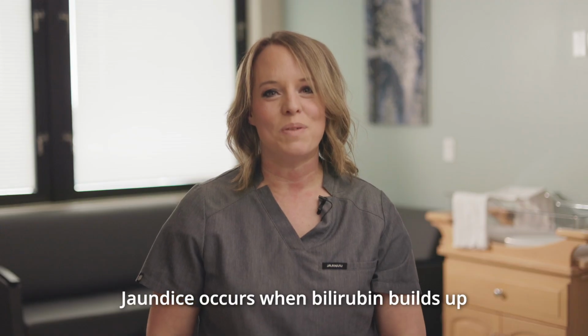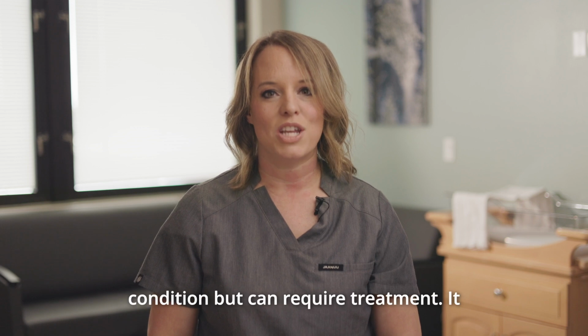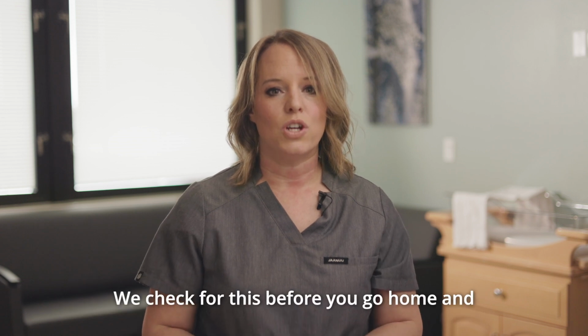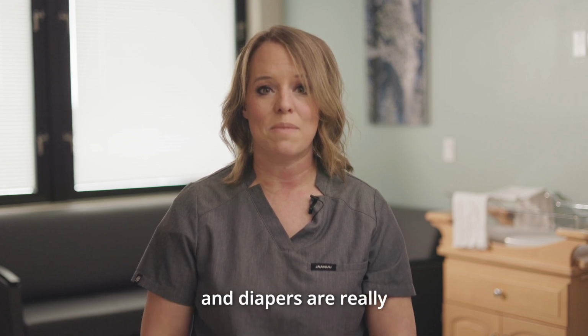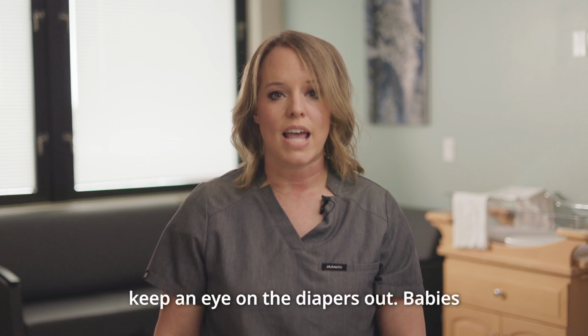Jaundice occurs when bilirubin builds up in a baby's bloodstream. It is a common condition but can require treatment. It appears as yellowing of the skin or eyes. We check for this before you go home and then usually again at your first appointment in a few days. Good feedings and diapers are really important with jaundice. Bilirubin is excreted through stool, so keep an eye on the diapers.